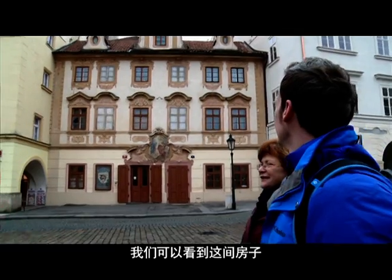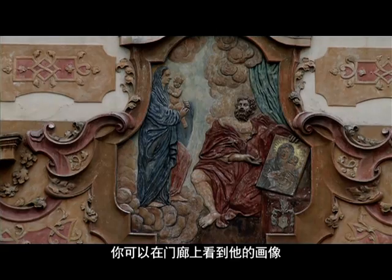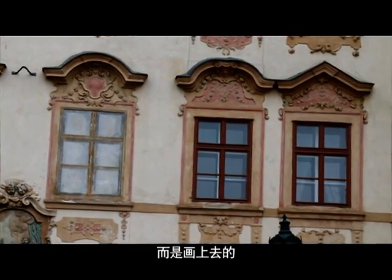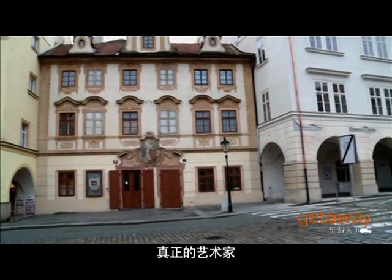So yes, you can see this house, a Baroque house, the house at St. Luke. Supposedly he was the first one who painted the picture of Madonna and the child. Oh, so you can see him on the facade. And also look at the windows. You can see four windows, and these are not real windows, they are painted windows. One, two, three, four. Right. Just to keep the symmetry of the windows. A true artist.